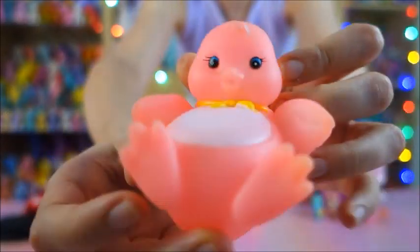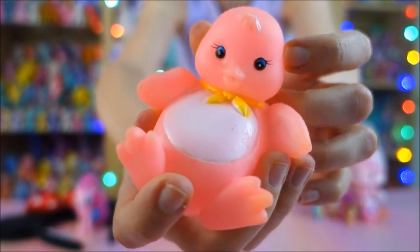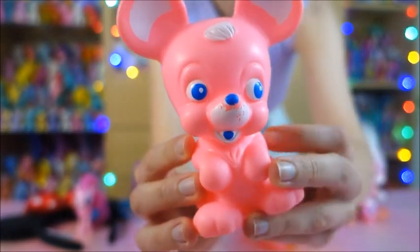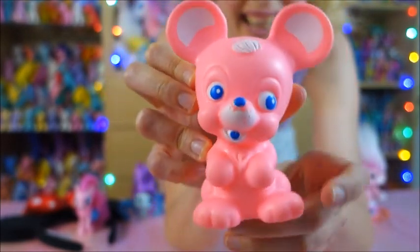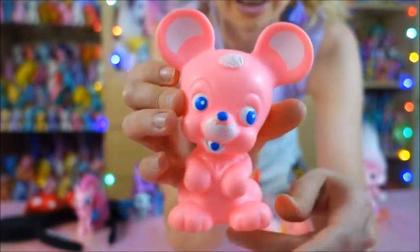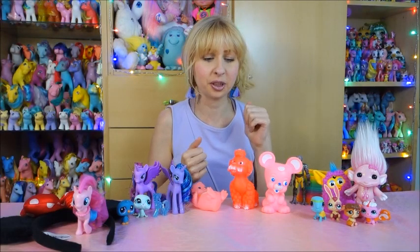This one, being a squeaky toy penguin, I should actually call like Wheezy from Toy Story, but she looks different. So this is Pink Wheezy now for me. And this little mouse, I should call her Squeaky. I could recolor a little bit of the paint rub, but that's all. I'm not quite sure really when they were produced, but let's say they are from the 60s.